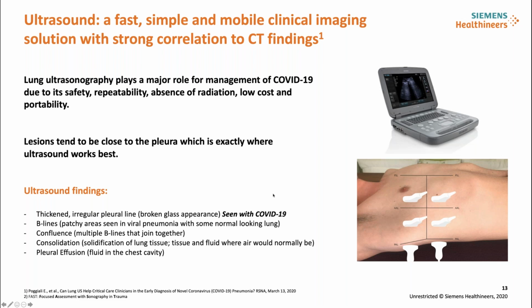Yeah. And the good thing is the lesions usually appear very close to the surface. That's where ultrasound is the best, because the resolution will be higher. Remember what I said, when you go deep, you don't have high resolution. So if you have a lesion in the lungs for COVID-19, you will see them very, very well. It's very easy to see.